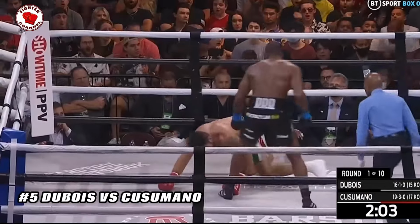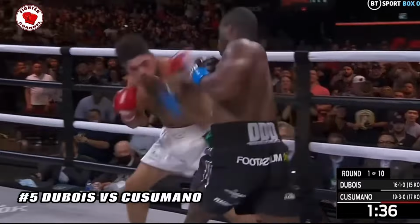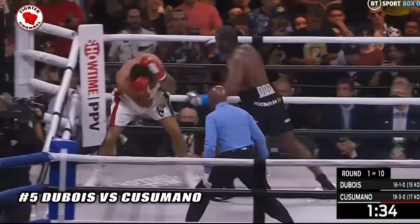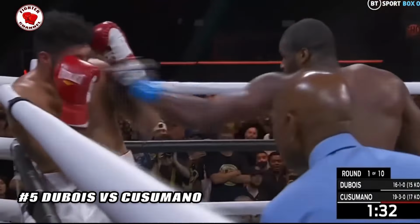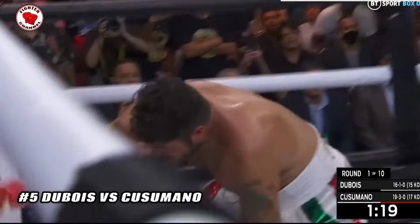Dubois, oh, up top he goes. Dubois getting a little wild now. There's an uppercut. And another crashing right hand. At least for a moment. He's tough. Another jab, right hand. And down he goes again.